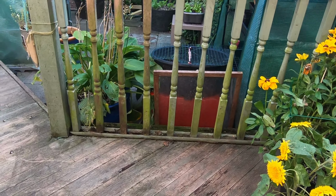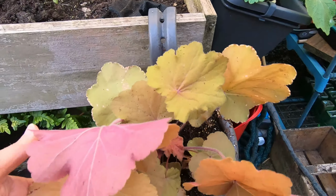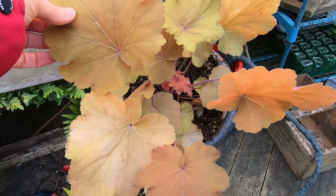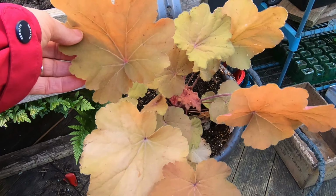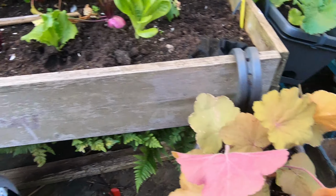Here's one of the heucheras that I bought recently, the caramel one. I don't know whether I'll keep it here though, because it's got large leaves and it's in a windy part of the garden, it might just get a bit damaged, so I may move it somewhere else.